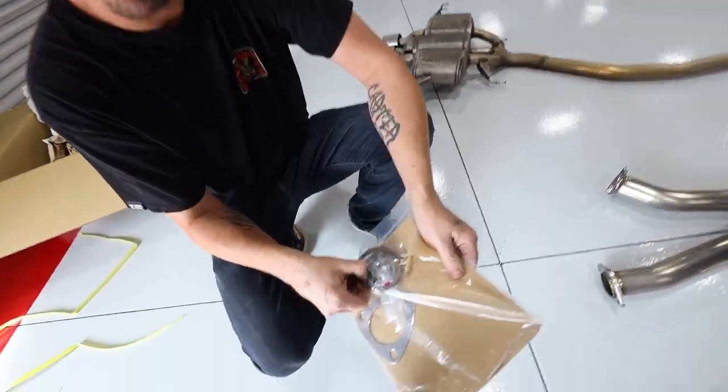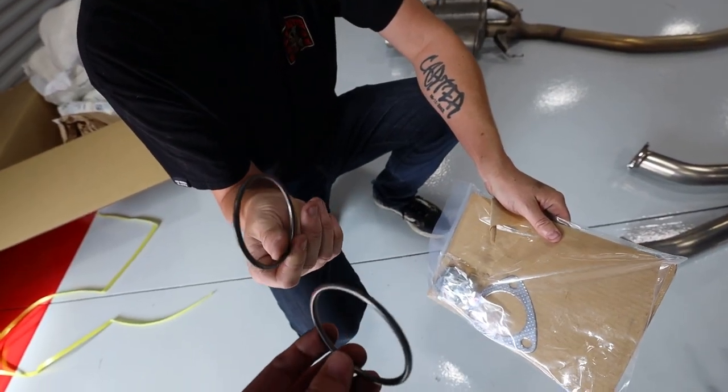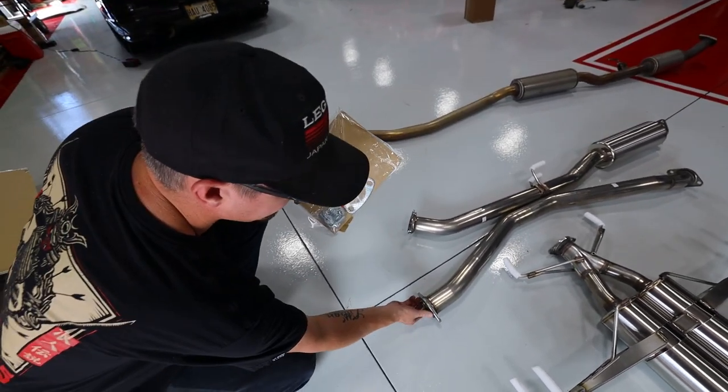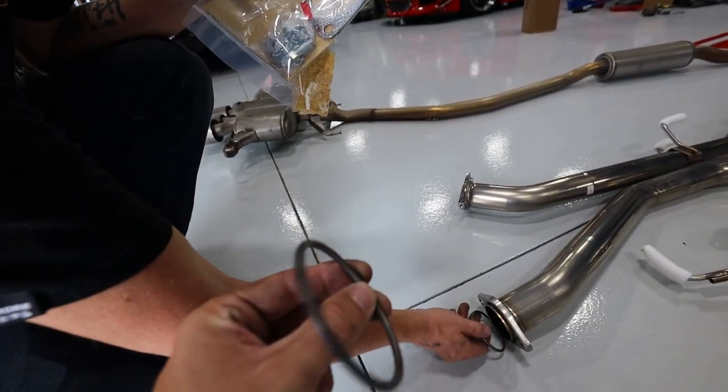Oh, also, very, very nice. We have fire rings. That's what I call them, fire rings. I don't even think I would call that a donut gasket. That's not a donut gasket. It goes right here. Yeah, no leakage for us. Yeah, I like these gaskets.